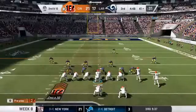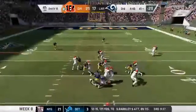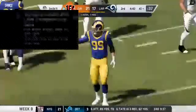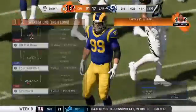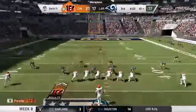Here now is 2nd and 10, again from the 41. Now a first carry for their fullback. Trying to keep those big legs churning, but he's going to go down in the backfield. He'll wind up losing a yard on the play, and that'll bring up a 3rd and 11 situation.